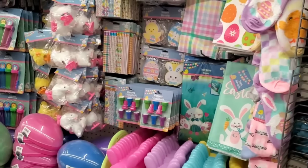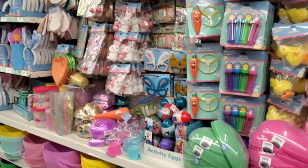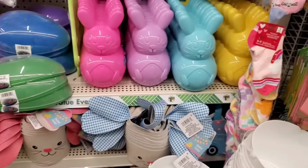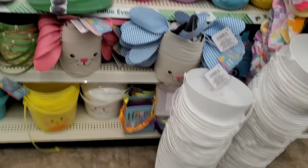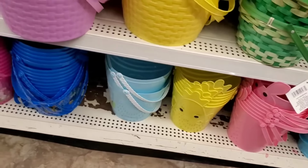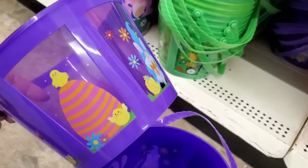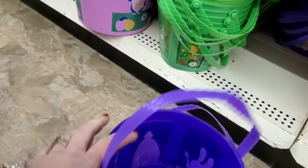So we are at the Valley Cottage location. So clean and organized always. I absolutely love this Dollar Tree. And we're seeing tons and tons of Easter baskets that we have seen over the years. We have definitely seen them. These are really nice. They do have this like clear element to them. Actually, I feel like you can probably do some sort of DIYing with these.